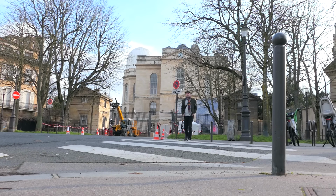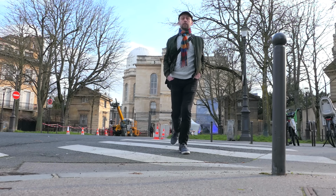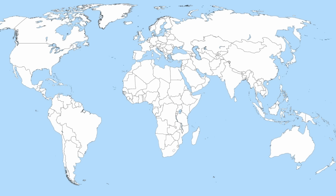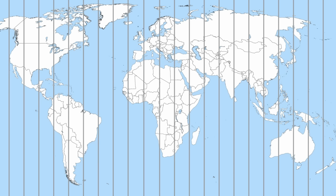And these time zones worked so well in North America that the rest of the world started to say, hang on, why don't we all do this? We could split the entire planet into 24 equal time zones, each one 15 degrees apart. All we need to do is agree where the 0 line goes.